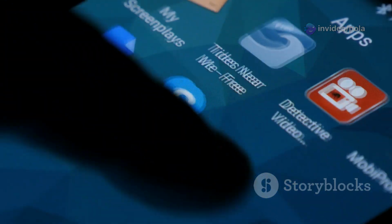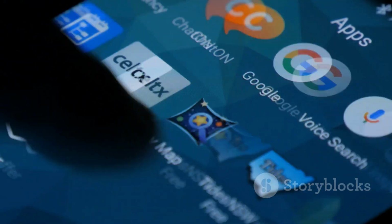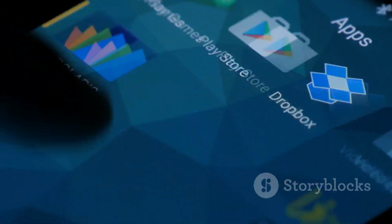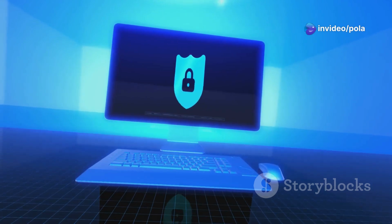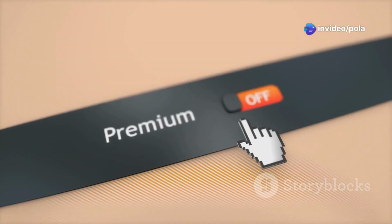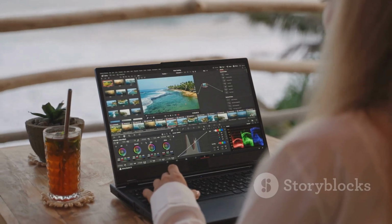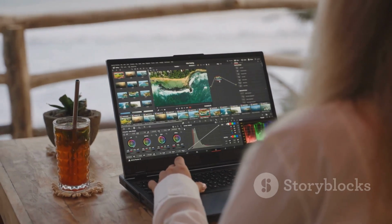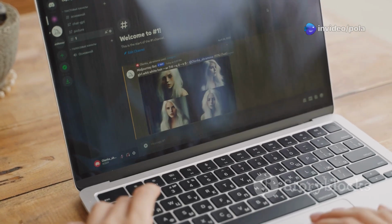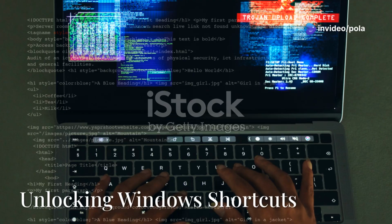Clipchamp is accessible and intuitive, with templates for common formats like YouTube videos, Instagram Reels, or TikToks. It's cloud-powered but processes locally for speed and privacy. The free tier has some limitations but provides a lot of value. For quick edits, social media content, or school projects, Clipchamp is a secret weapon hiding in plain sight within Windows 11. It's worth launching it and seeing what you can create without any extra downloads or costs.